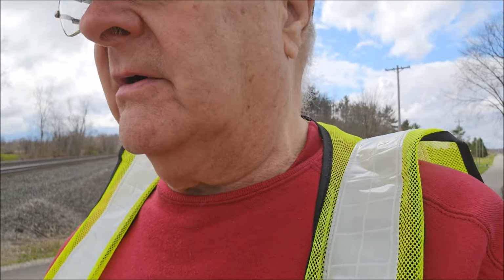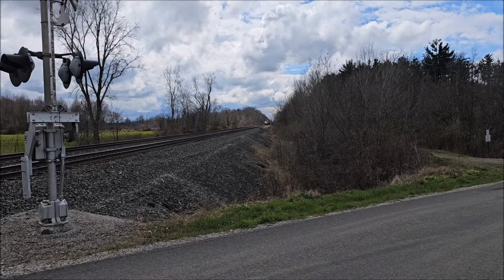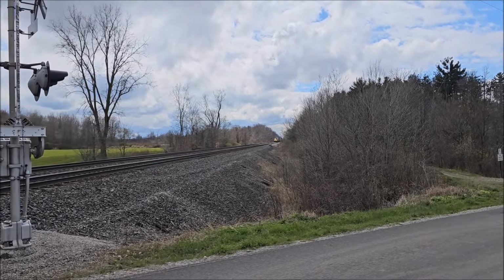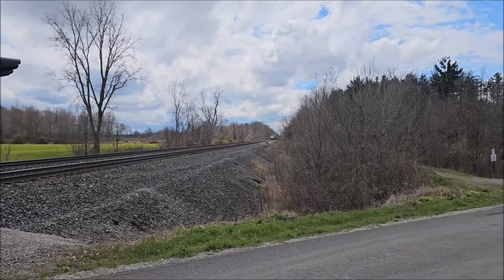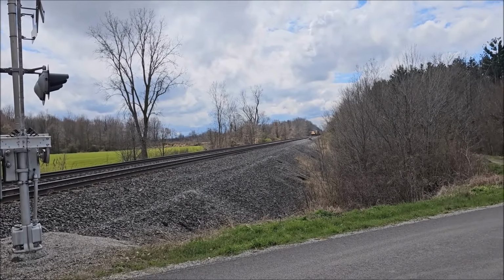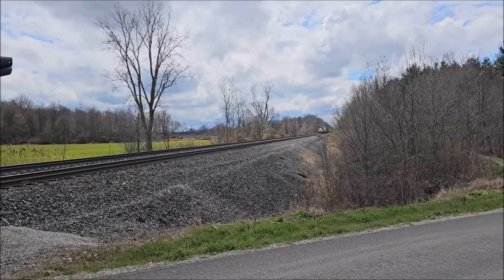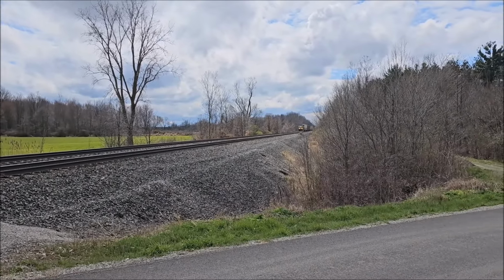Okay, group, we're here on Alpha Road. Got another eastbounder coming, but it's not a Wheeling. So looks like it'd be another Norfolk Southern coming. Nah, couldn't tell though, it's a CSX.